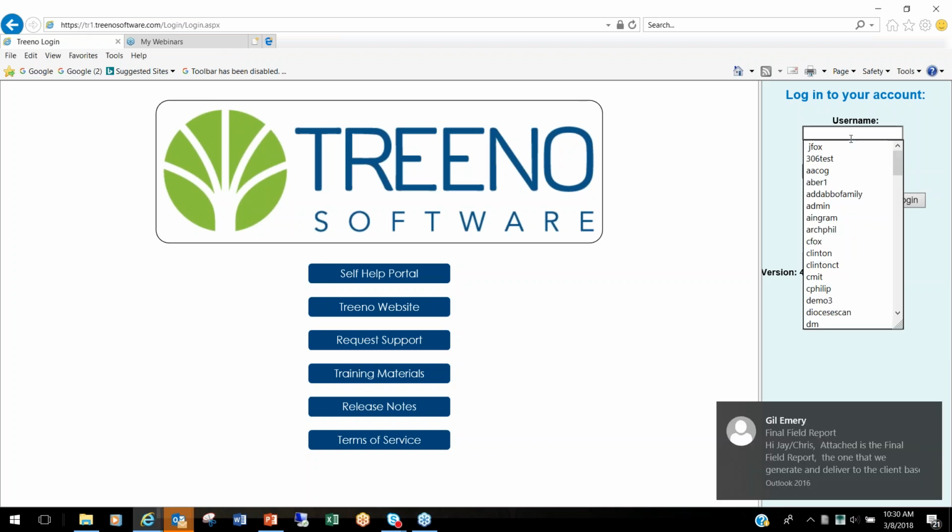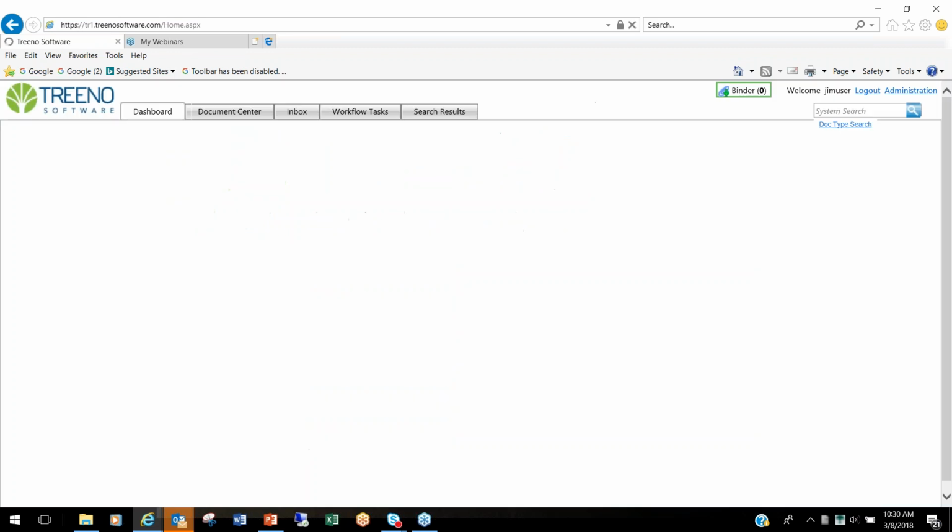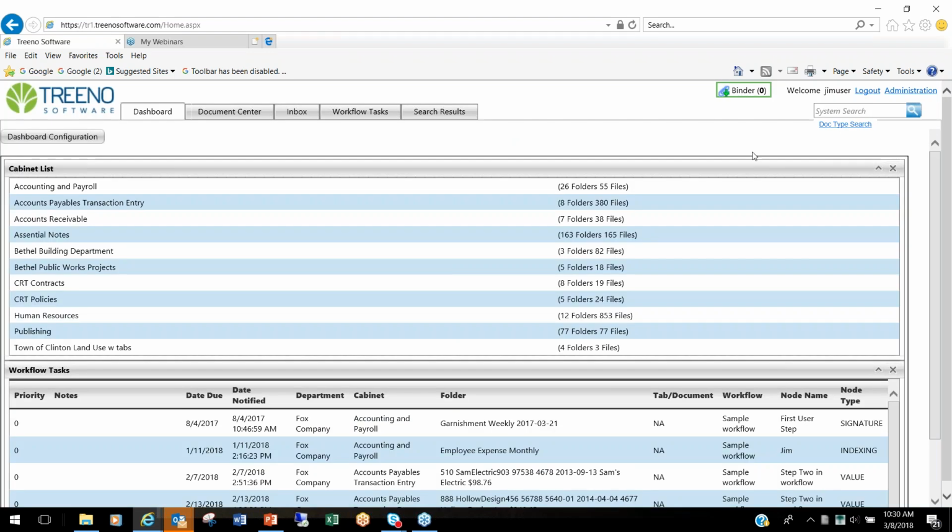I'm going to log in as a user, and the user ID in Trino is very important, and it's through the user ID we do a couple of things. One, we determine what cabinets and folders and documents a user has permission to access. Secondly, what can they do with those documents once they've been granted permission? And then thirdly, it's through the user ID that we're maintaining that very, very detailed audit trail.